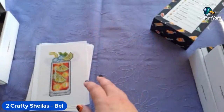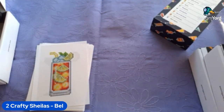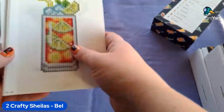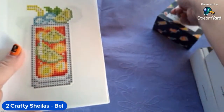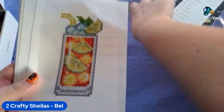Okay. But there is 1, 2, 3, 4, 5, 6, 7, 8, 9, 10, 11, 12, 24, 25, 26, 27, 28, 29, 30 colours. So very, very nice. And there are 12 mini designs. All right, let's see if we can work these ones out.